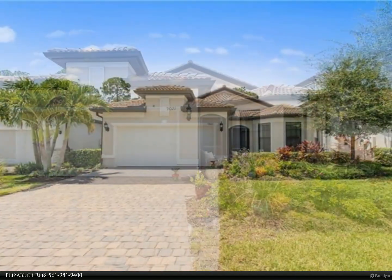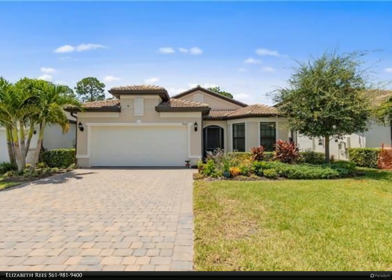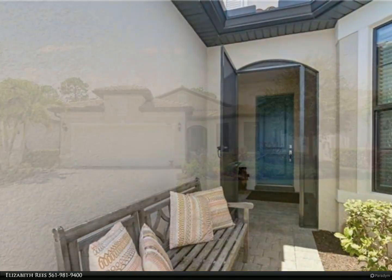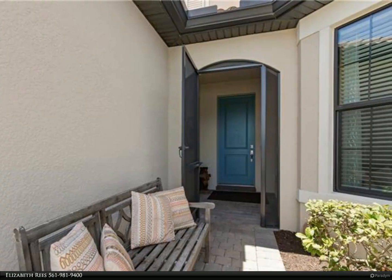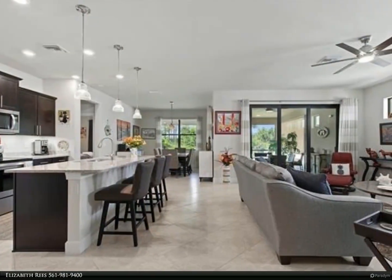This home has everything you need, including $50,000 worth of upgrades from the builder. Only lived in by previous owners for a few months and the current sellers for 6 months due to relocation. Features include 42-inch kitchen cabinets, quartz countertops, all stainless steel appliances, and tile on the diagonal.